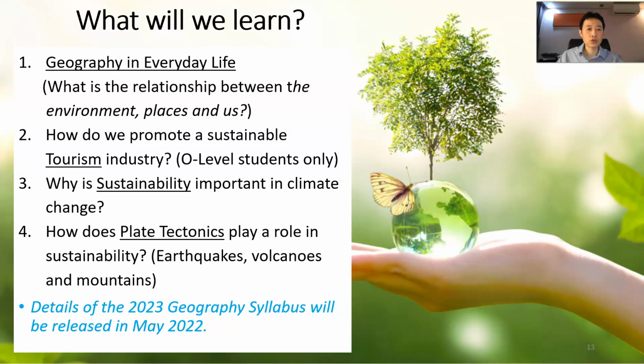What will you learn in geography? First, geography in everyday life. You will learn what is the relationship between the environment, places, and us. Second, you will learn how do we promote a sustainable tourism industry. This is only for O-level students.